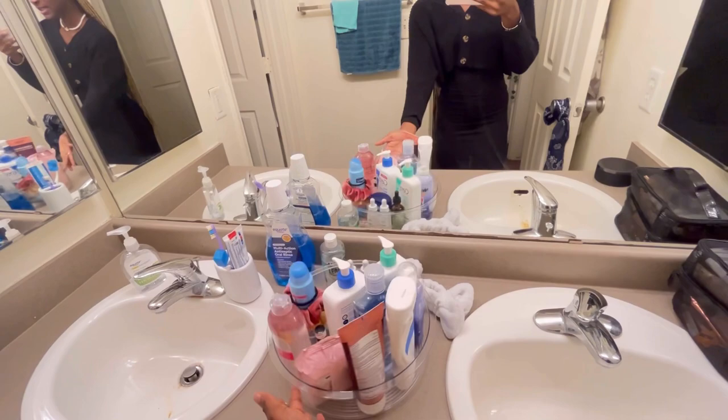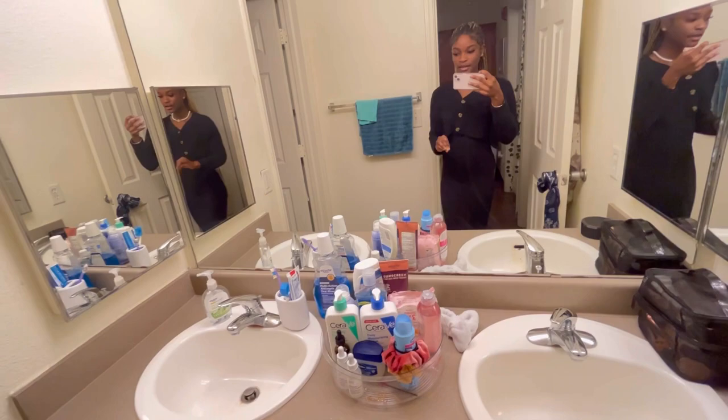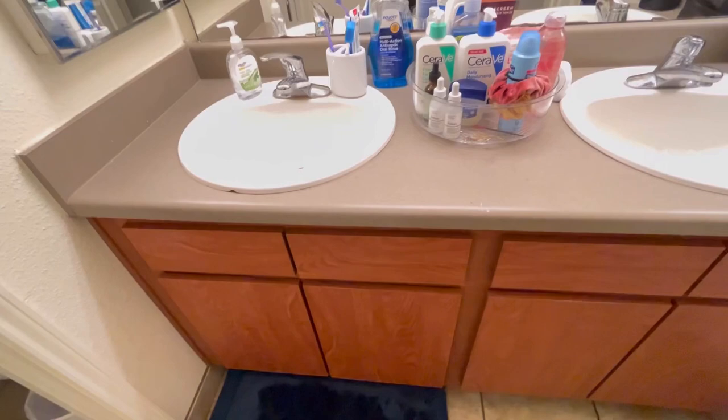I used to have all my products laid out on the counter, which would cause such a clutter. So I bought this from HEB for about $10. And below the sink is the cabinets, and I usually keep my cleaning supplies over here and my hair products over here.